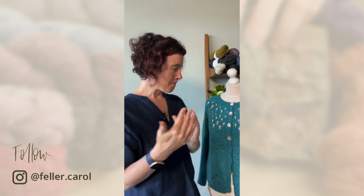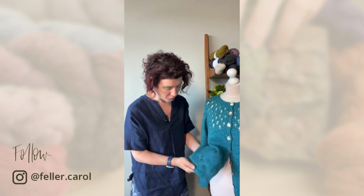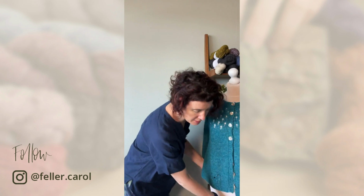The A-line shaping increases very slowly as you go down on the sides. If you want it more aggressive, if you've got very wide hips and you want it wider, you can add more increases as you go down, no bother at all. They stop before we reach, let me move this up here.